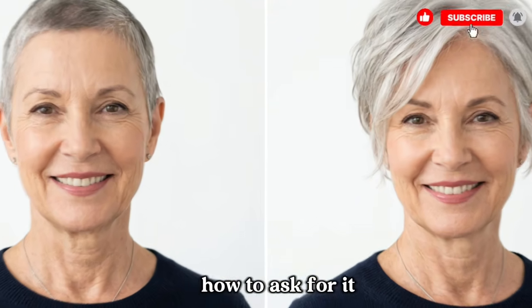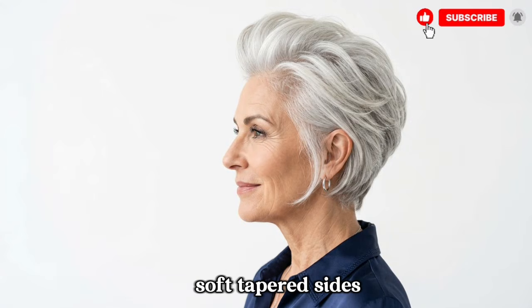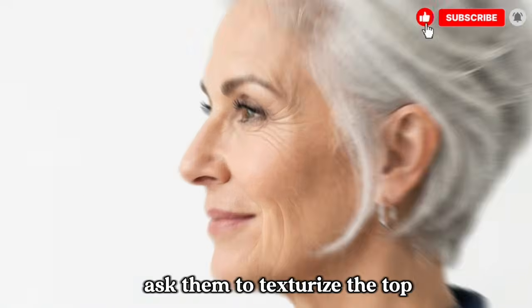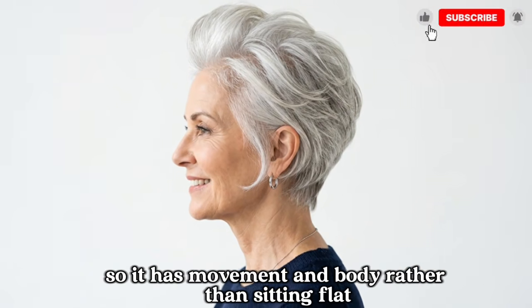How to ask for it: tell your stylist you want a grown-out pixie with length kept at the top and crown, soft tapered sides and face-framing pieces through the temples and forehead. Ask them to texturize the top section so it has movement and body rather than sitting flat.